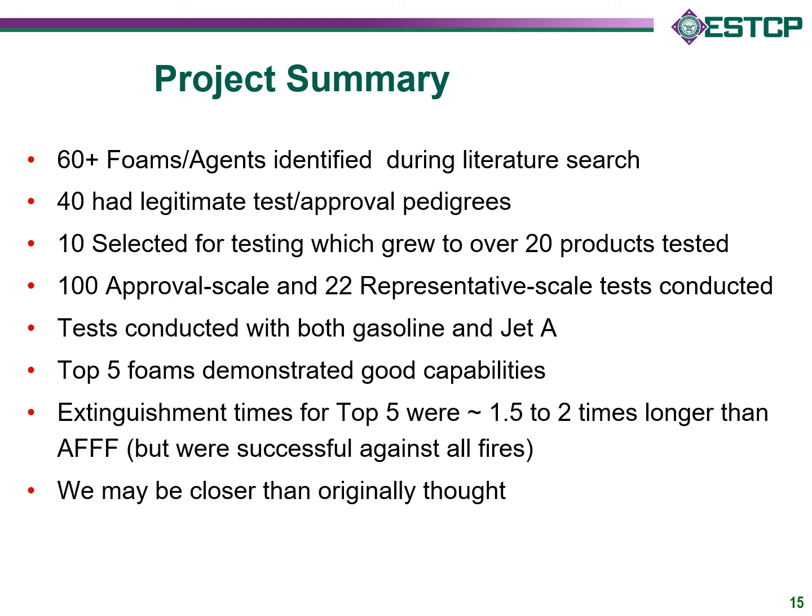The top 5 foams demonstrated good capabilities against all of the fire scenarios we tested and produced extinguishment times that were about 1.5 to 2 times longer than the legacy mil-spec AFFFs. But again, they were successful against all scenarios. All this being said, I think we may be closer than we originally thought, but time will tell.